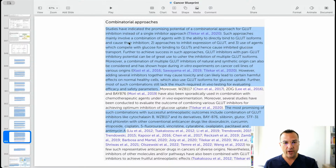Number 3, the use of agents which compete with glucose for binding of GLUTs and hence cause inhibited glucose transport. Further, to achieve success with such approaches, GLUT inhibitors and pan-GLUT inhibitory potential can be of great use to usher the inhibition of multiple GLUT isoforms. Moreover, a combination of multiple GLUT inhibitors of natural and synthetic origin can also be considered and has shown hope during in vitro experimentation on cancer cell lines of various origins.